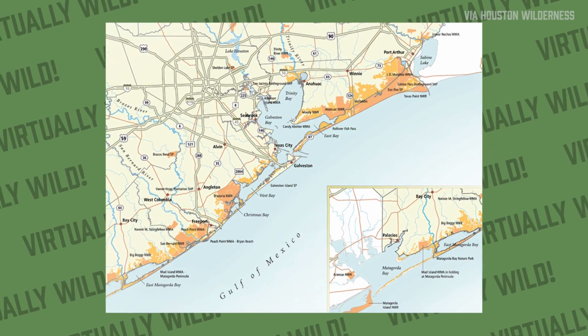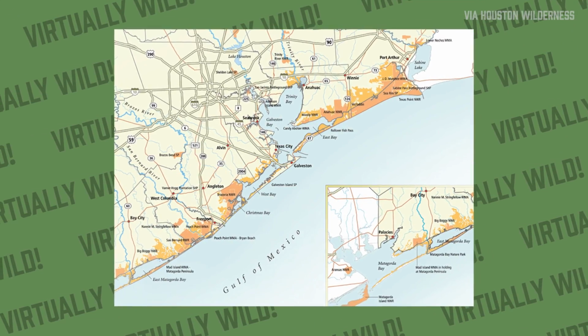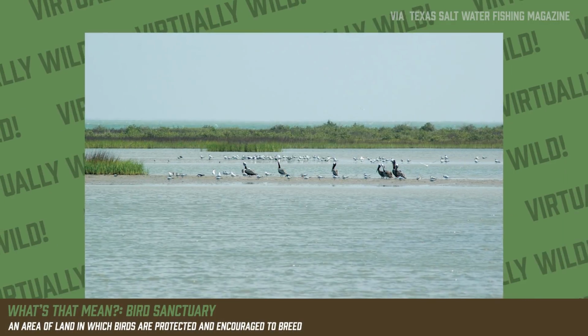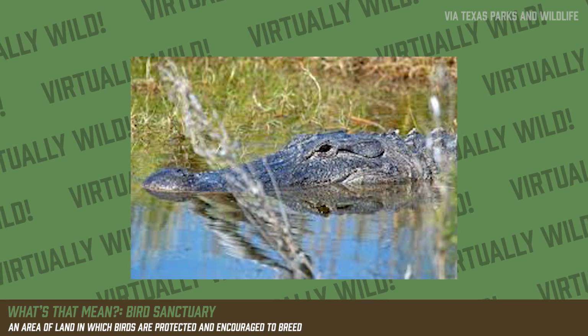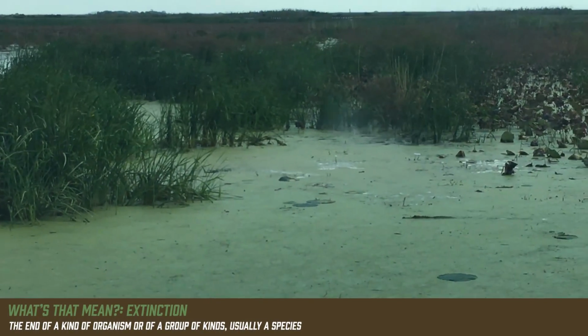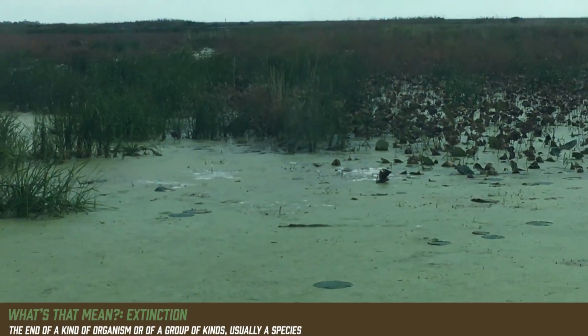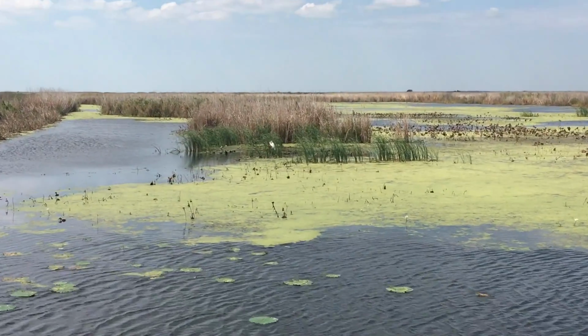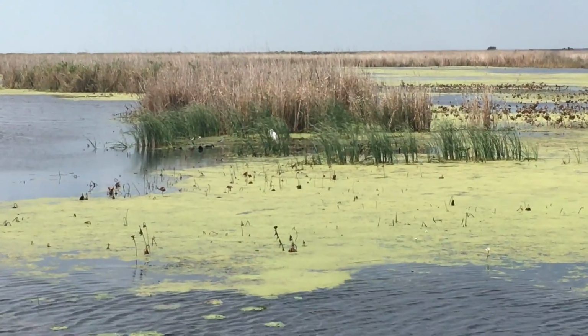Along the Gulf Coast, you will find our coastal marshes. Coastal marshes are a sanctuary for birds and a nursery for fish. You may also see an alligator. Thanks to laws to protect them, this species made it back from the brink of extinction. Marshes soak up water and return it to underground aquifers. They also serve as a buffer to hurricane storm surges and absorb an extraordinary amount of carbon dioxide, reducing the effects of climate change.